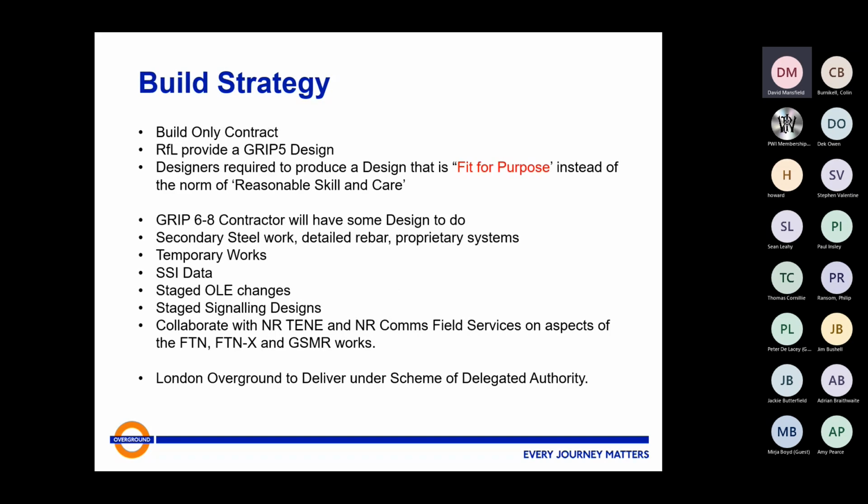We took a unique approach to this. We went for a build-only contract. So Rail for London Overground provided a Grip 5 design. We also required the designers to produce a design that was fit for purpose, instead of the norm in the industry, which is reasonable skill and care. Fit for purpose has a higher level of integrity to the design, such that you can potentially, I know people don't like the word warranted being used, but you can warrant the design.